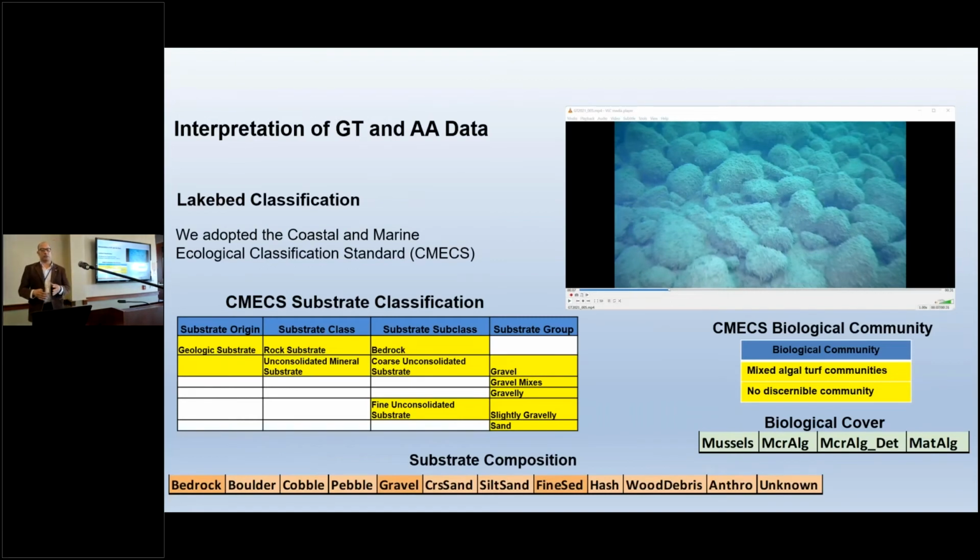After the GPS data and videos are post-processed, two researchers will start the interpretation process for the ground truthing and accuracy assessment, but they do this independently to avoid bias. They use a measurement schema we developed from our work in the Great Lakes that adopts the CMECS classification. This schema uses the percentage cover of the different substrates and the biological cover, like benthic fauna and flora. In the right table here, I highlighted the CMECS substrate classes that we used in this case study, based on the substrate composition and its estimated percentage cover below.